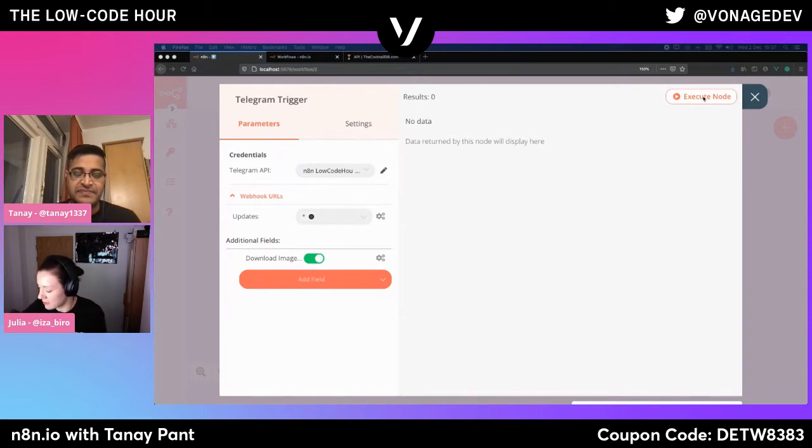Right. Let me quickly move the image. You have 120 seconds after you click on execute node. I know, that's why I didn't click it. Because first... But don't stress out, I can always click it again. Yeah. So photos.